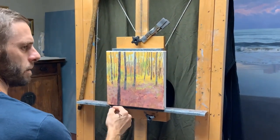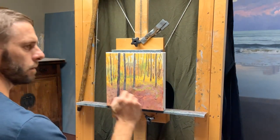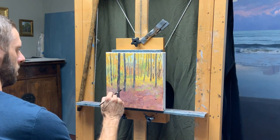Starting to put a couple darks in just to indicate these little marks. It'll be little darks that your eye will find. Certainly we'll be going through to clean some of that up.